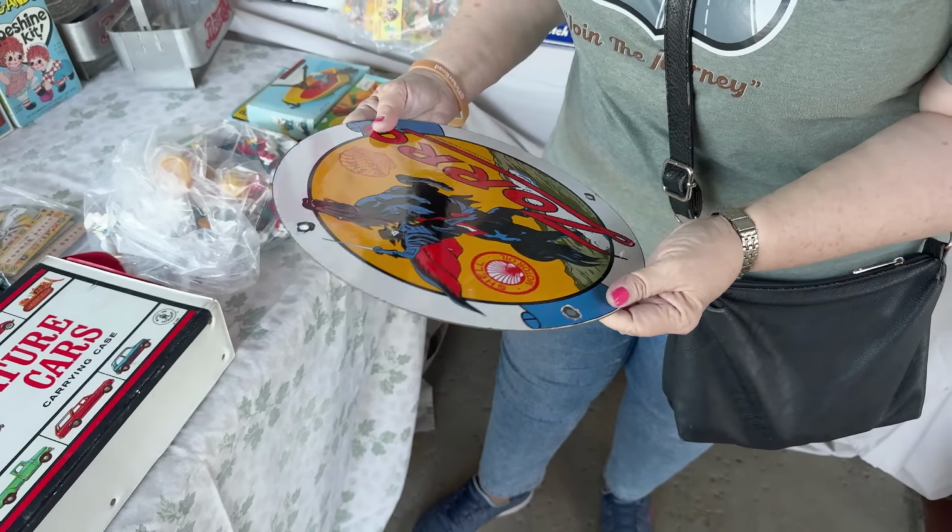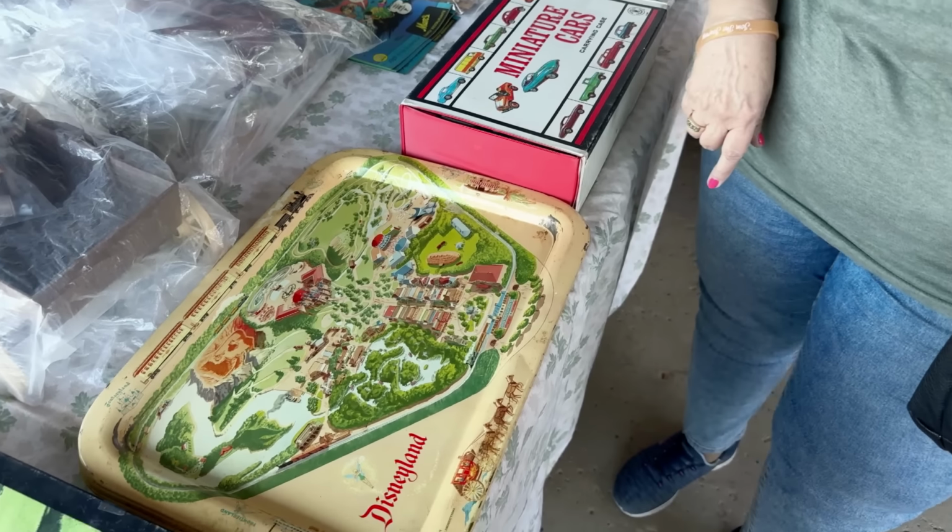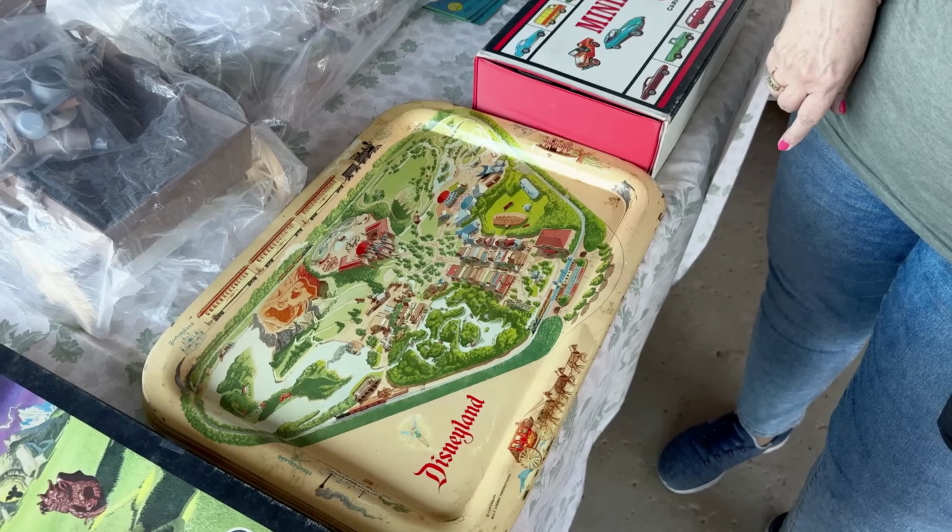How much do you ask on the Disneyland tray? $65 to $70 on one of those. Look at how early that is in the park history. Cinderella's Castle, of course, is still there, but look at how early everything is, especially on the right. Nothing developed yet, nothing built. I think this is from about '55 or '56. Yeah, looks like it.